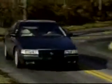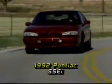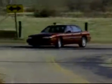All 6 of our long-term models got a workout during the holiday season, and in general, our reward for miles of often obligatory travel was flawless motoring. That was true for our 1992 Pontiac SSEi, now ready to retire from the MotorWeek motor pool. After 14 months and 31,000 miles, we confirmed why we like Bonneville so much.